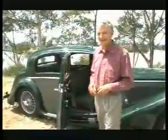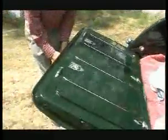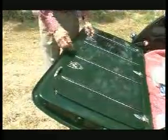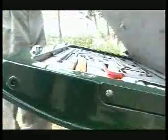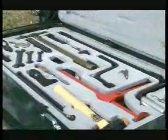Real old-fashioned technology. English cars had quite an interesting approach to toolkits. If you look here, you notice me straining as I lifted that down? It's because there's a lot of weight in this container. This was where they put toolkits. You would be hard-pressed to get a lady to lift this up and down.